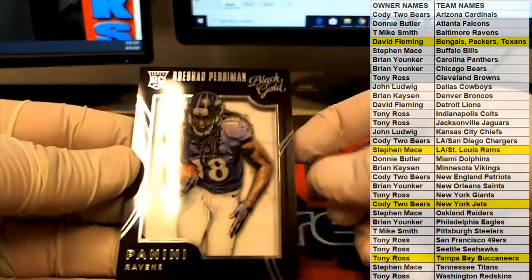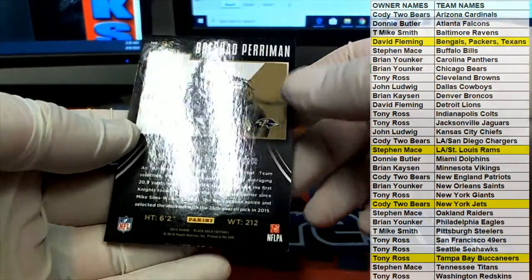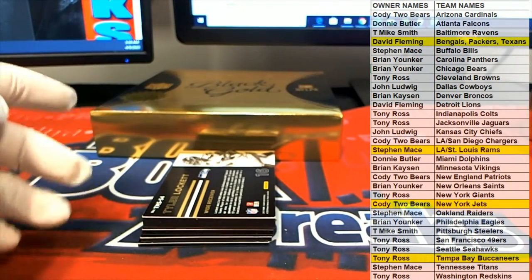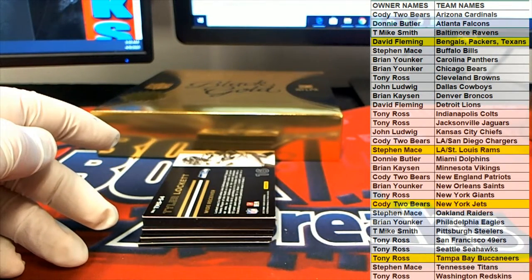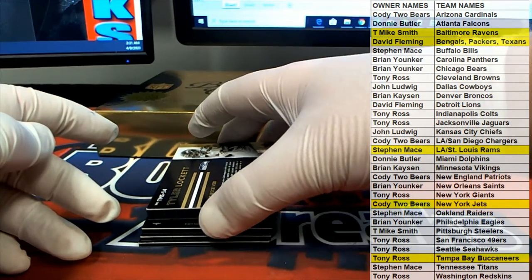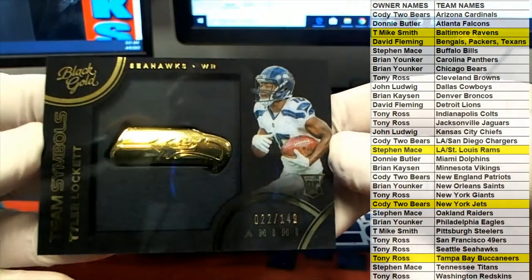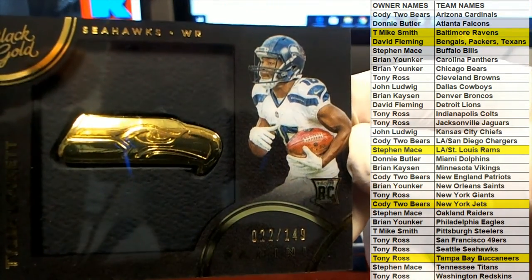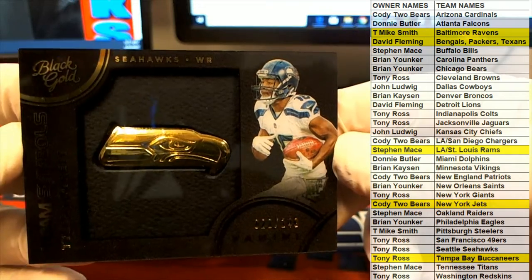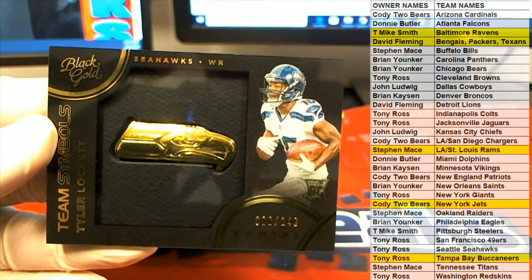Here you go. Rashard Perryman. Nice stone there for the Ravens. 32 of 99. T. Mike. Next up, we got a Tyler Lockett, 22 of 149. Look at that. They got the gold Seahawk. Check that out, DF. For the Seahawks, Tony R. It's coming out to you. Tony R.